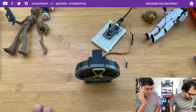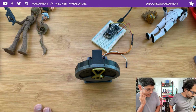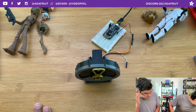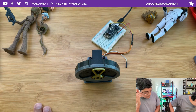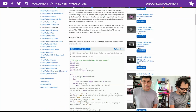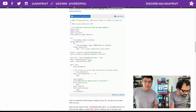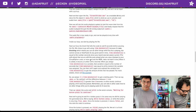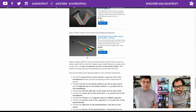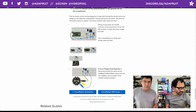I think you could do audio out. Or if you have an M4, it's even better. It has a better DAC for doing higher quality audio. You could also do I2S audio code here for the audio out and also MP3 audio out. So there are different ways to do it. You can play a tone, or a WAV file, and then of course an MP3 file. And there's all sorts of wiring things here for you to do a nice little audio project. Yeah, it's all there for you.